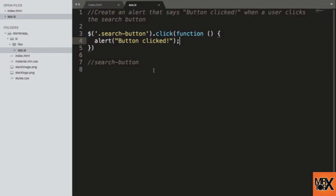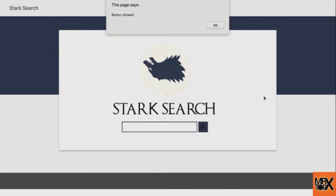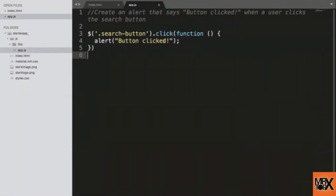Now we've saved this, we can delete this code right here. And let's go over to our app. Remember to refresh the page, and when we click this button, we expect an alert to pop up that says button clicked. So there we go, we see this alert popping up. So over here, we attached this event to this element. And we said whenever this user clicks this button, then this function will run. And inside this function, this alert runs.